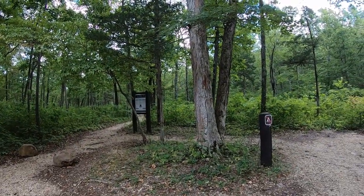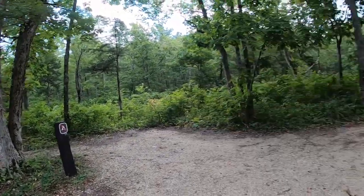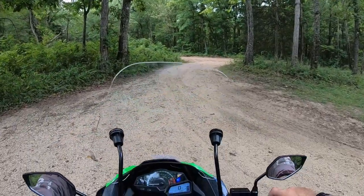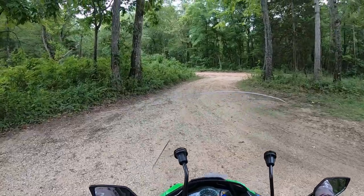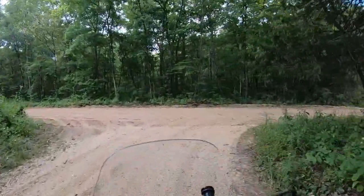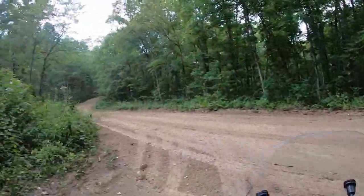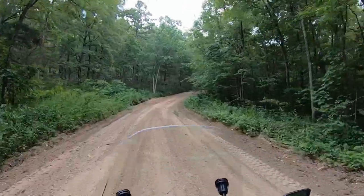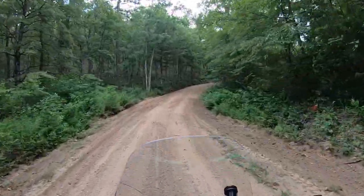Okay, I am leaving the Rocky Falls area. And I'm gonna take this gravel road. It makes a loop, only a couple of miles, but I will cross that Rocky Creek again.